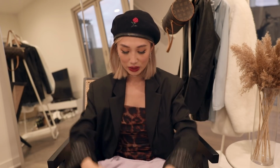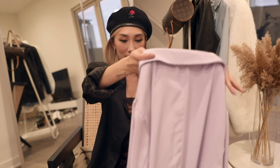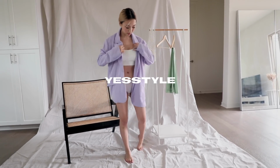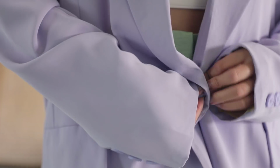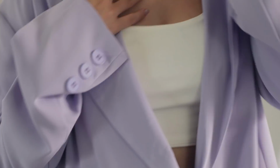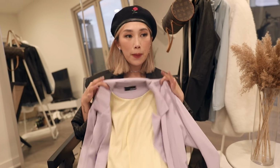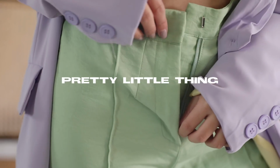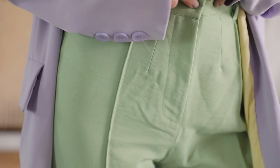Oh, okay, so talking about that top, I decided to wear that in my outfit, and remember I said I have a lot of blazers? I got this one from Yes Style too. I really like this guy because it has such a fun purple shade to it, but it's super soft and lightweight. It rests on your body like a cardigan, but it has this suit material, so you look really nice and put together. And I decided to match it with these mint color slacks that I got from Pretty Little Thing.